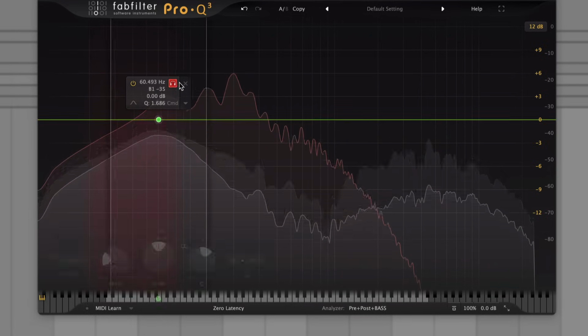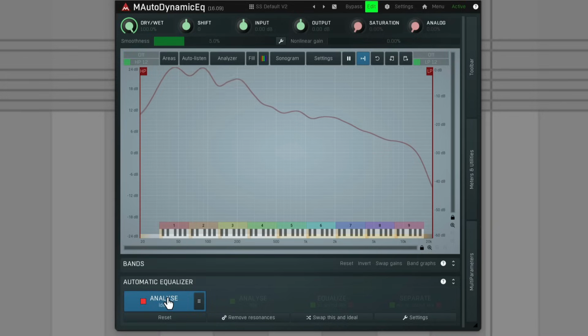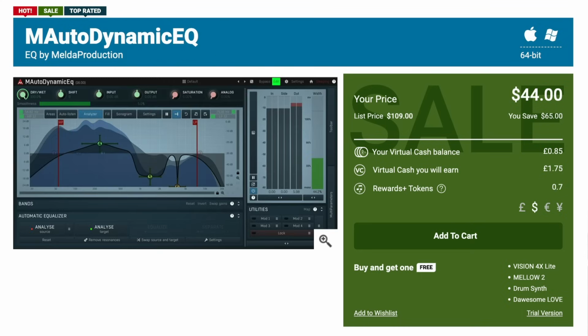You also have easy band soloing, multiple phase options for mixing or mastering, and both the Melda and the Pro Q3 offer EQ matching, so you can import an EQ curve of a song you like and then apply that frequency curve to your song. So get Pro Q3 if you can afford it, and if not, get the Melda EQ.